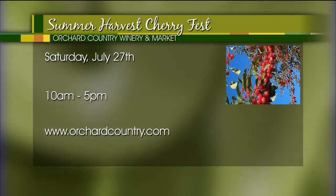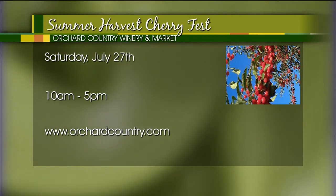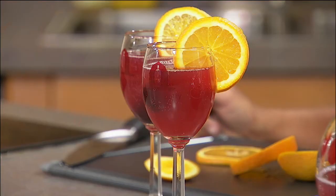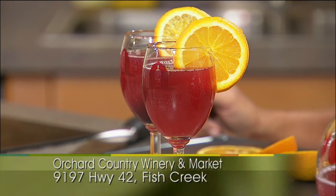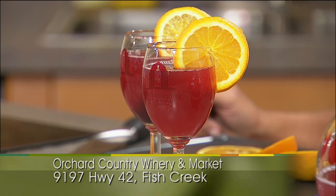So where can people find you if they are just headed up to Door County? You can see them right from the road, but what should people be looking for? Well, we're very easy to find. We have a bright, big red dairy barn at the end of the parking lot, and we're just a half-mile south of Fish Creek on Highway 42.